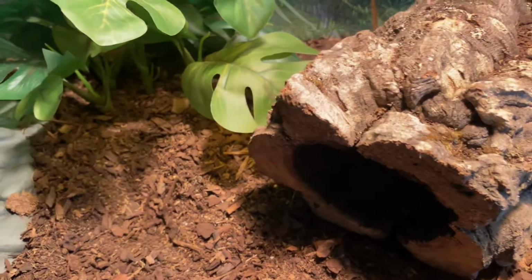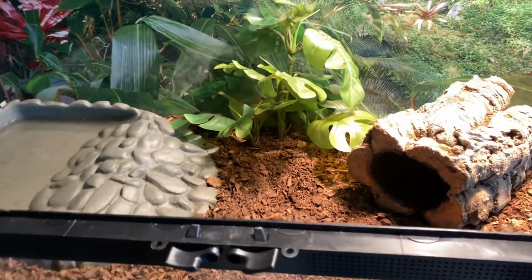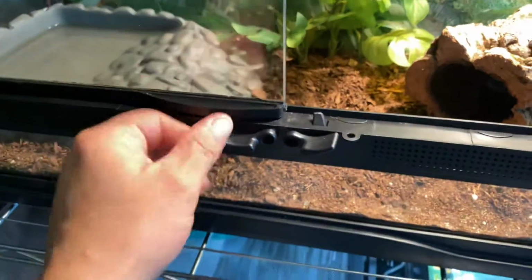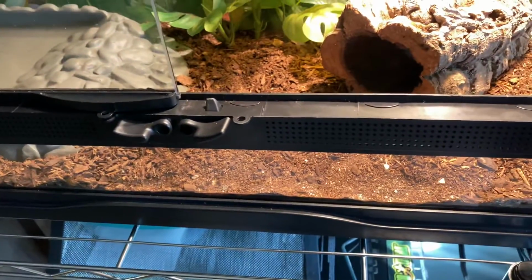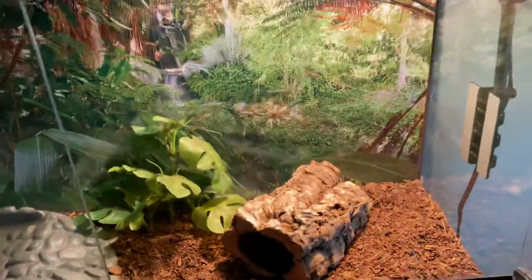They told me to feed them two pinkies one time a week. And I guess their feeding is on a Saturday. So I will be posting the video for that. This is how it looks.